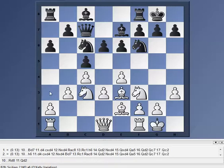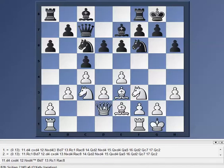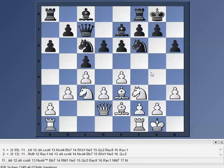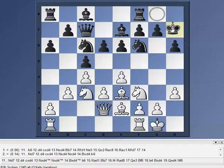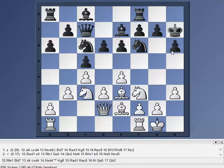He went h6. I went queen to d2, just in case there's any sacrifices up here. Takes, queen takes. He moves that bishop. I'm pretty much set. Plus the fact it gets him off the back rank, connects my rooks. He went king to h7. I assumed from that he decided that I was going to sacrifice the bishop for the two pawns, and he wanted to keep his king up there. And I made my break with d4.